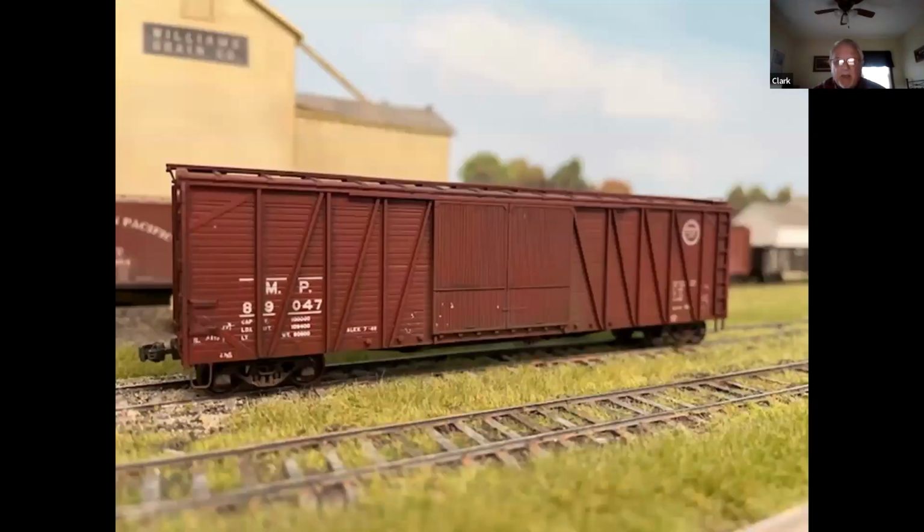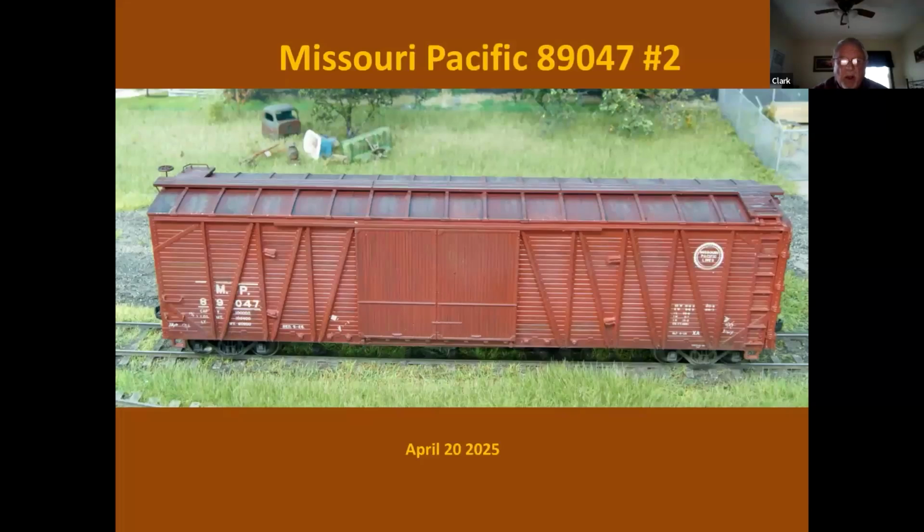And it came out like this, which just gives a little bit of hint of dirt around the Z bars. And it looks like I put some pan pastels around the doors just to give them a little character. But that's car number one. Now we'll go to car number two.